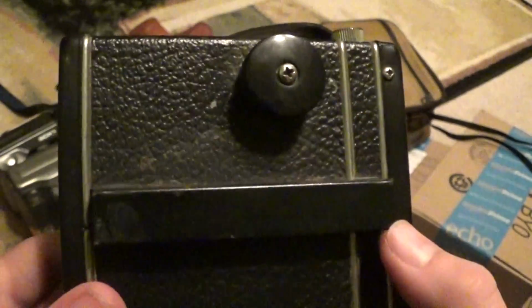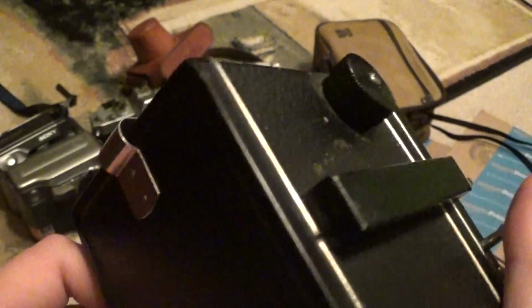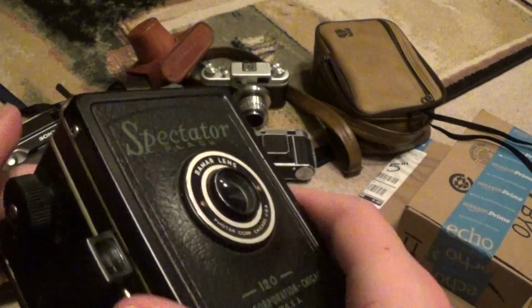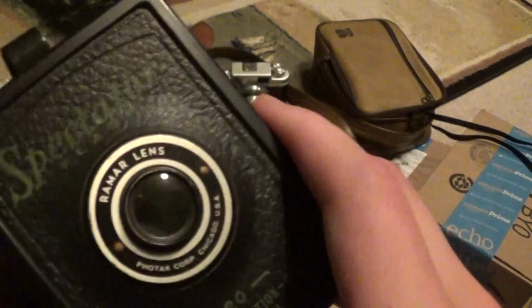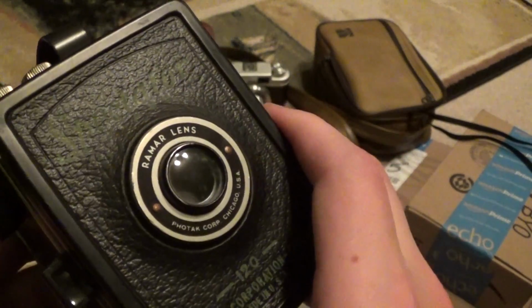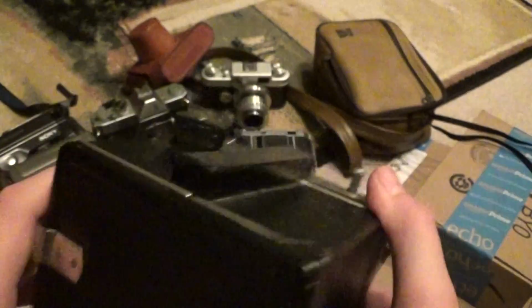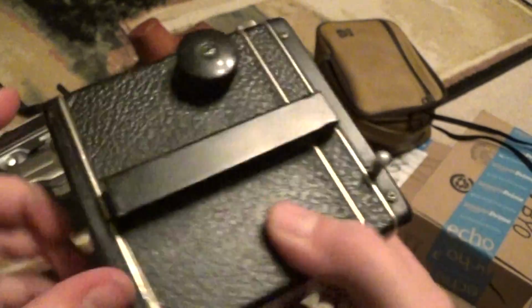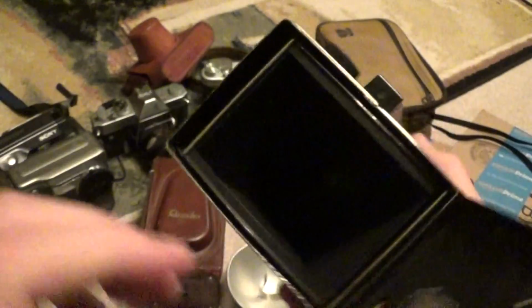This was my grandmother's camera when she was about 12 years old. She got this as a premium for sending in candy bar wrappers. I'll admit it's not in the greatest condition, but it's very much usable. The shutter is quite reliable. I've never seen it misfire. And it uses a Ramar lens. There's no specified focal length, but the nicest thing is that it takes normal 120 size film.